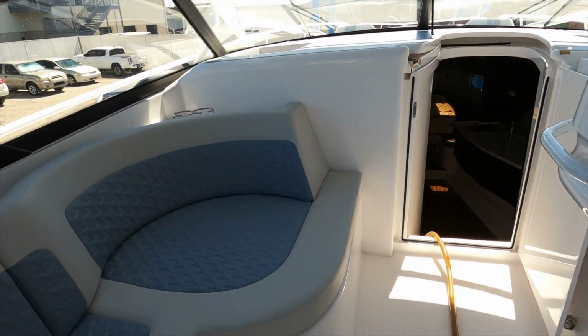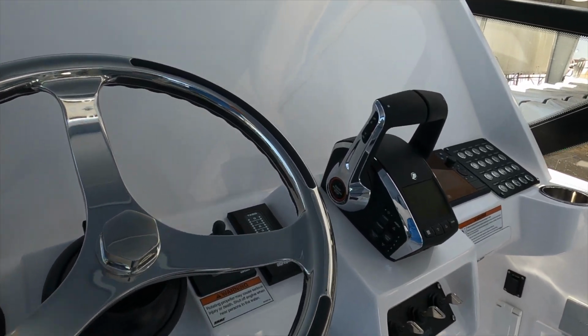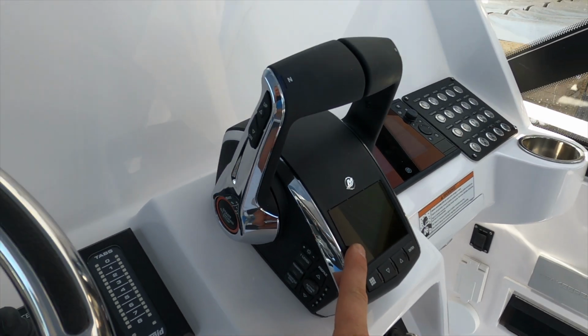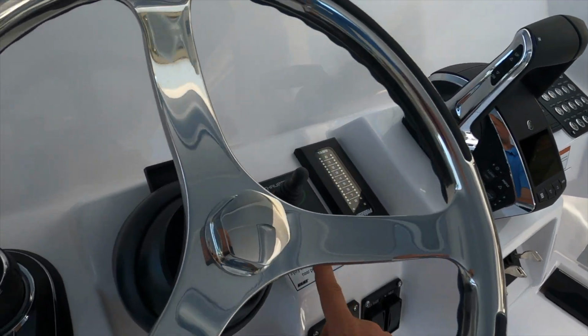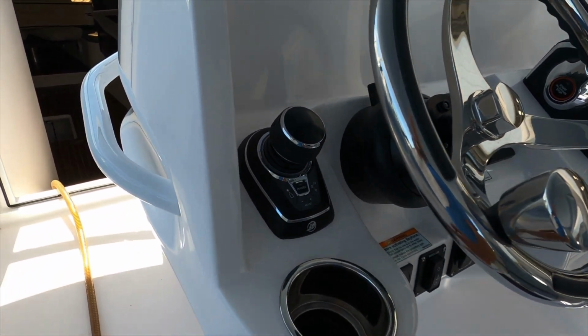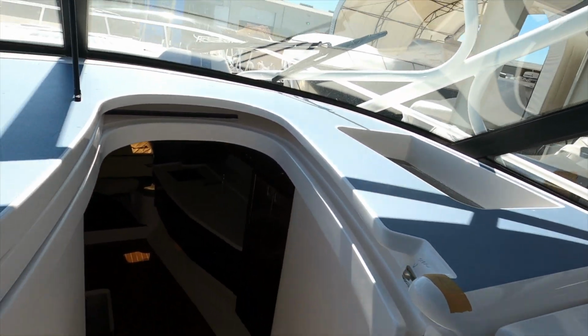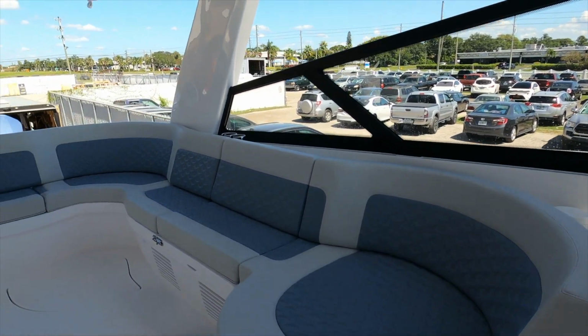View of the cockpit here. This dash is just incredible. There's even a screen on your shifter. So actually all your Mercury gauges over there. Bow thruster, windlass, joystick docking. Super cool layout.